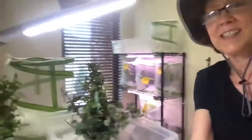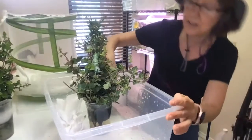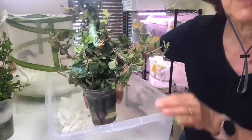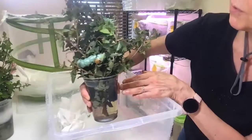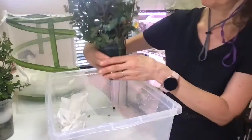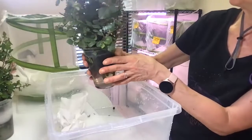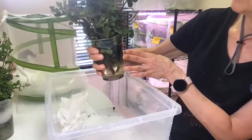Hi there. So we're back, and I was about to change over these absolutely huge caterpillars to new, fresh leaves. And I don't see any more feeding on leaves. If I do, I will change them. But what I'm seeing is, by and large, they're wandering.